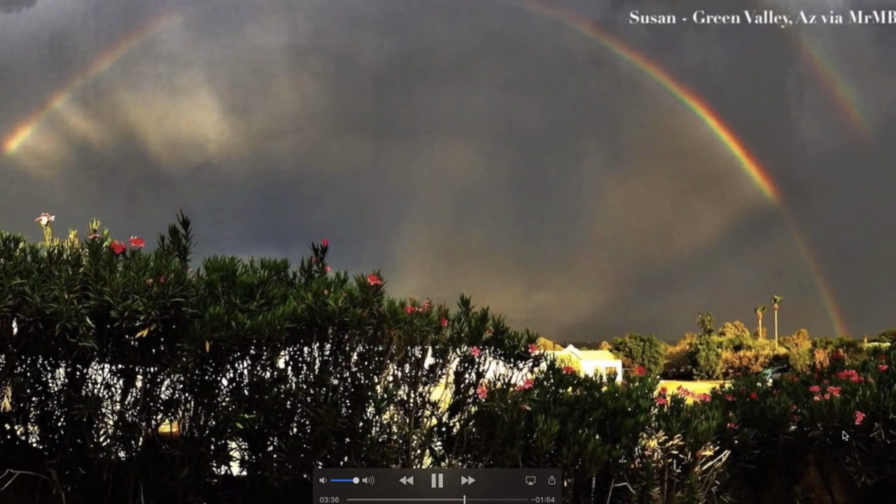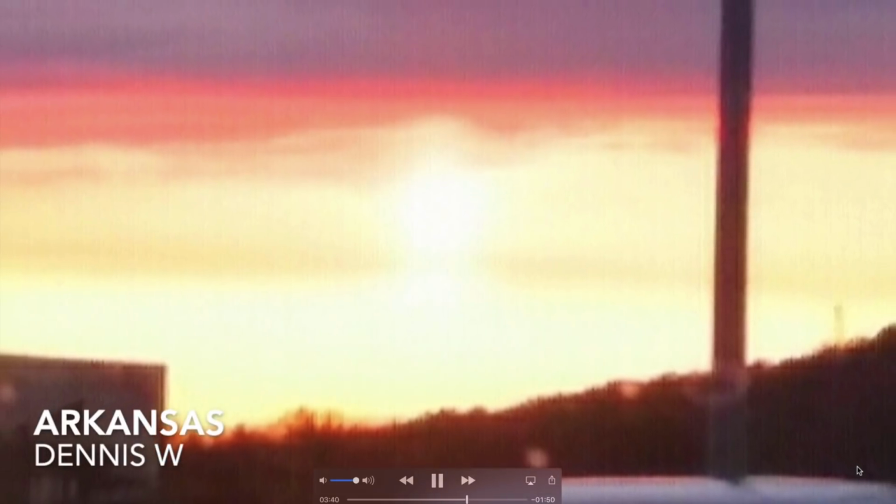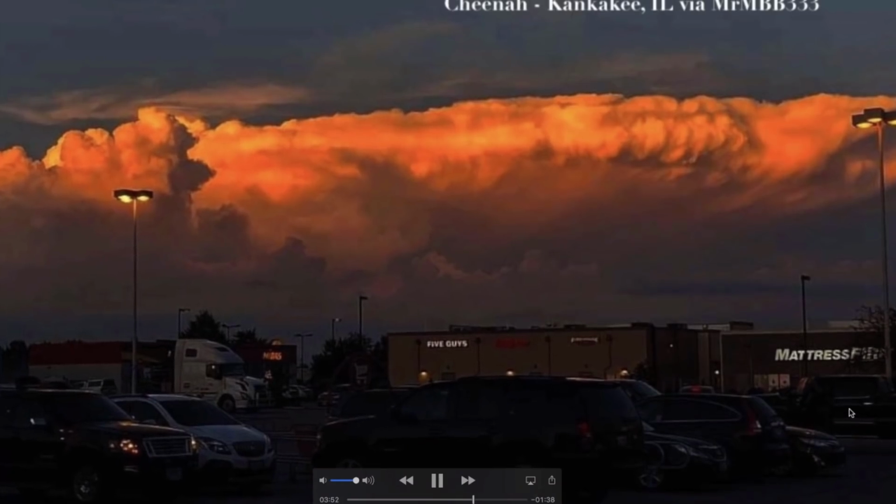Susan from Green Valley, Arizona. Big high profile double-decker rainbow. Dennis W. from Arkansas. He said there was a light beam right there at sunset. Denver, North Carolina, Heather. What looks like some sort of a ribbon in the sky.